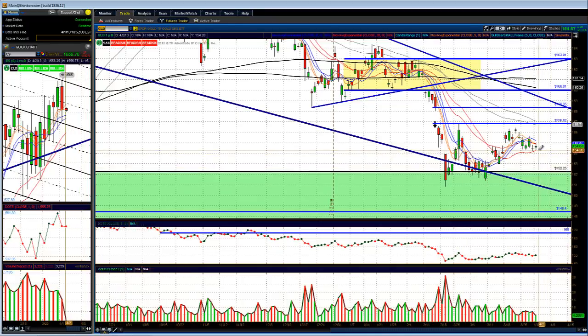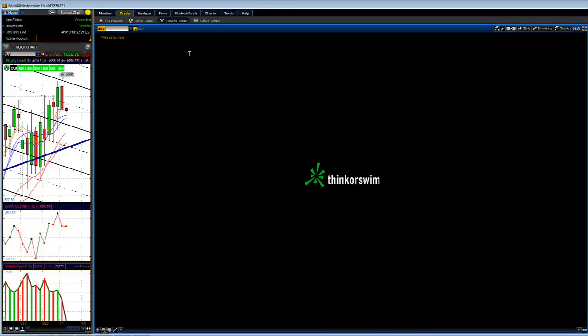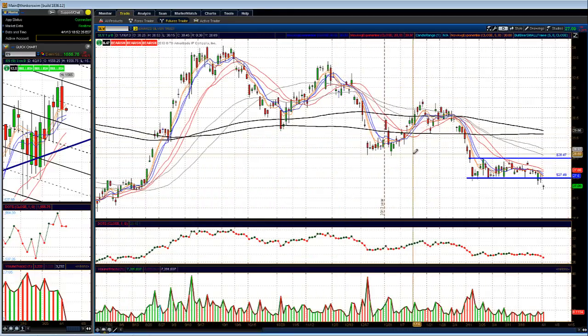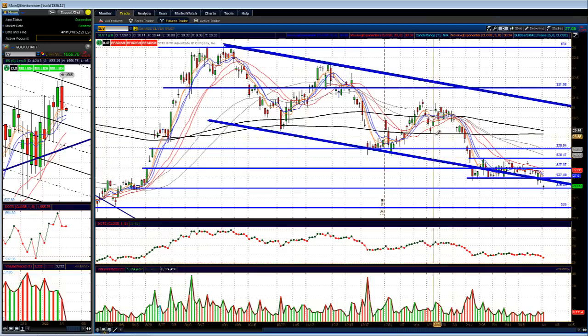In any case, GLD is holding the 20-day moving average right here, holding this little support around 154. If we break below 154, look for a move back down towards 153, 152.25. Let's take a look at silver. Silver has been trading in that little dollar range between 27.50 and 28.50. It has not been able to break out, and now we are starting to see it hold below our levels here.